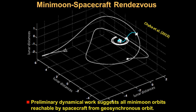So what we thought instead is let's put a spacecraft in geosynchronous orbit and just store it there in hibernation until we find a mini-moon. Once we find a mini-moon as it's coming into the Earth-Moon system, we trigger the spacecraft and say, okay, now we have the orbit for this object, we've bounced radar off it, we've got a great orbit, we can deorbit from geosync and make it rendezvous with the asteroid. We can match its speed and velocity. And we found that every single one of the 17,000 mini-moons that we created in our simulations, we could actually get to with this kind of scenario.